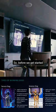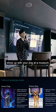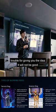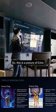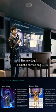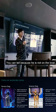So before we get started, I want to just do a disclaimer: don't just show up with your dog in a museum. You will get in trouble. You will get me in trouble for giving you the idea. It will not be good. So this is a picture of Echo. She's a service dog. You can tell because she's on the boat. This is my dog. He's not a service dog. You can tell because he's not on the boat.